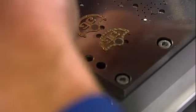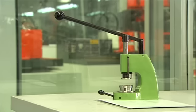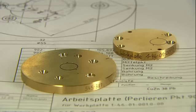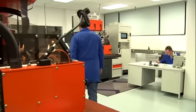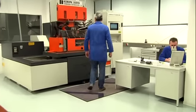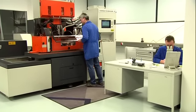Completely in line with the philosophy of the brand, a team of 13 toolmakers is at the ready to create special devices and tools needed, such as the one to press in pegs and jewels, the working plates for perlage, and specific screw blades. After the tools are made, the production of individual components begins.